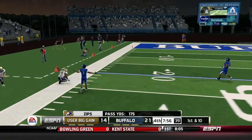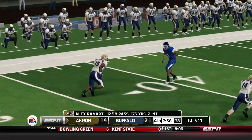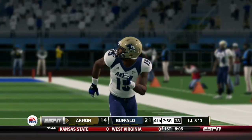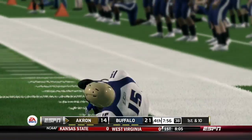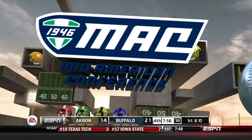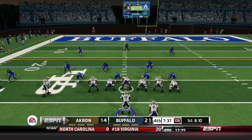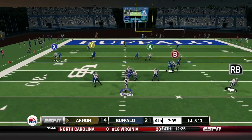Wide open down the sideline. That was Stewart on a big gain. And if he can stay on his feet, Rammert overthrew him slightly. But if he can stay on his feet, that ball is thrown just a little bit better, and maybe that's 6. Instead, it's still a big gain here for Akron as they're inside the 30.